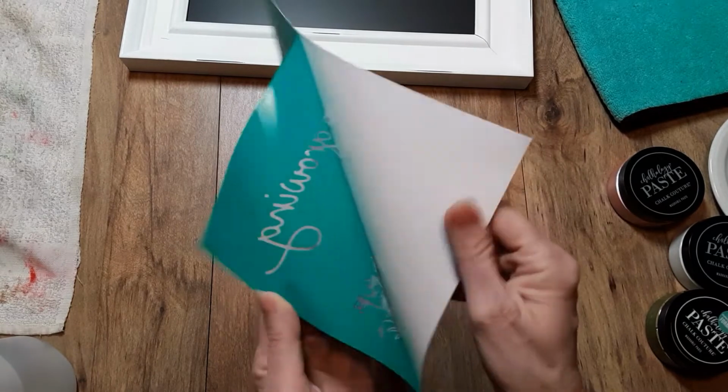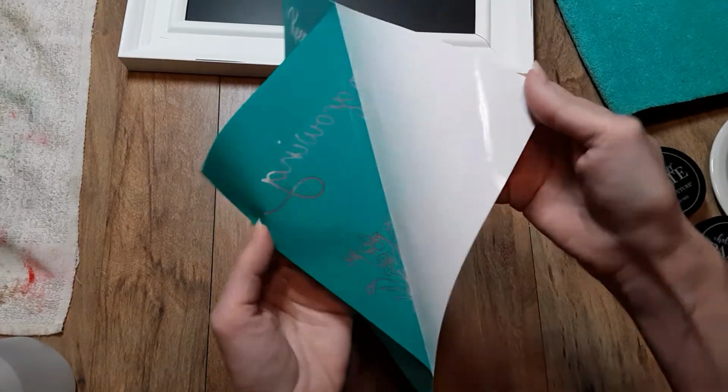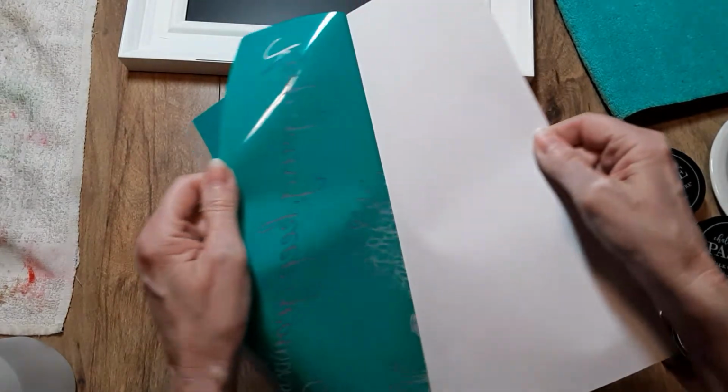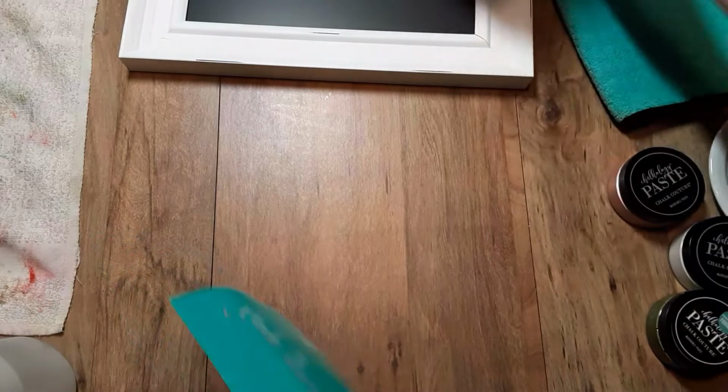And why you mark the back is that way if you get busy, you're not paying attention, you don't adhere it to the wrong side. So you just gently remove your transfer off your backing sheet. Now you want to be sure to keep this. You don't want to toss that out. Just set that aside. Now I need my fuzzing cloth.